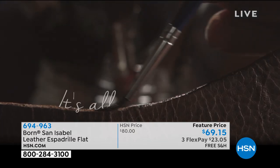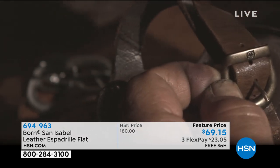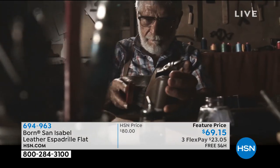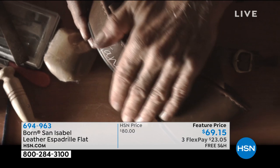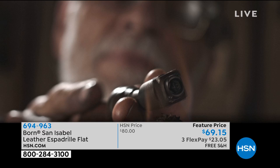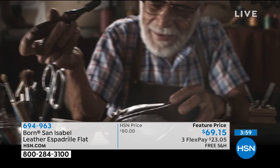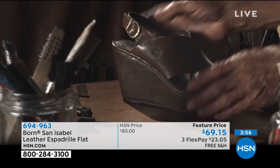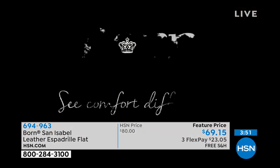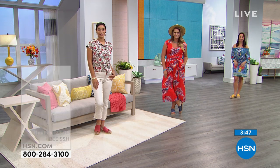Born has been around for 30 plus years, and we've built our reputation on an artisanal approach to shoemaking. Every single one of our shoes is a work of art, a handcrafted, hand-stitched work of art using the world's top leathers, the world's best suedes, the finest materials, and timeless styles that never go out of style. And because of the way our shoes are constructed, they will last season after season, year after year. I say with the Born shoe, it's a shoe you acquire. It's not fast fashion. It is definitely something that you will have season to season.